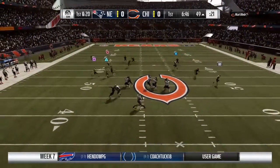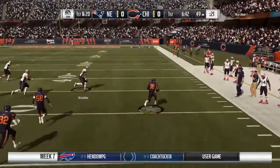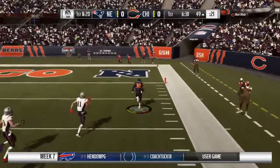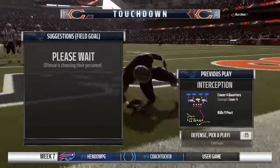From the gun, it's Brady. He rifles one that's intercepted. Adrian Amos with a pick. Past the 20. And he will score. Touchdown, Chicago.